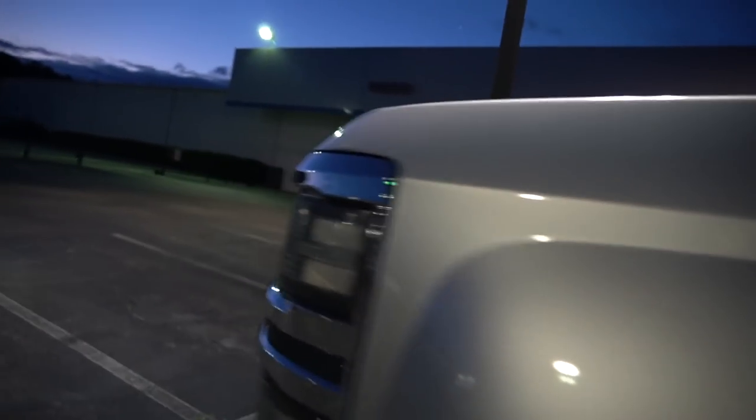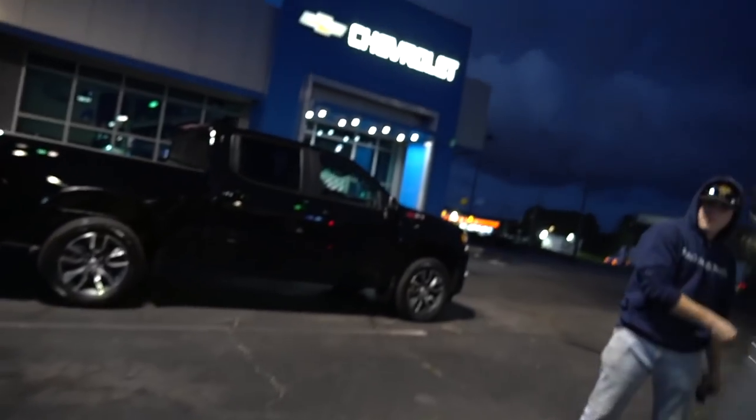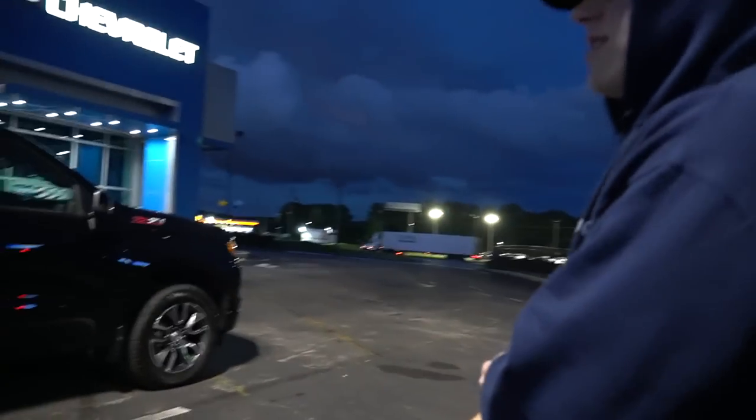Oh, it's a 1500. Yeah. I know it's a Duramax, right? Did I give you the keys? Yeah, I got the keys. I was going to say, I hope I gave you the keys. No, the 1500. Hell yeah.